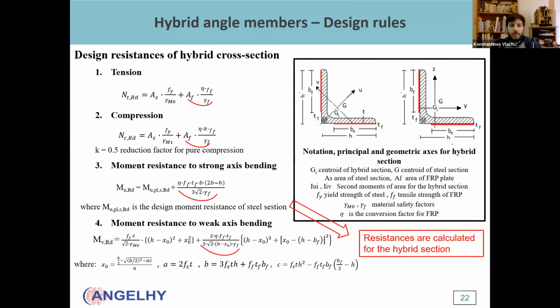After the experimental tests, we prepared some design rules for hybrid members. First of all, cross-section properties are calculated for the new hybrid section. Centroid, equivalent area of the section, second moments of area of the section, etc., are calculated for the hybrid section. For the calculation of the section resistance, a component that corresponds to the FRP contribution to the total strength is added to each formula, as indicated with the red line in this slide.